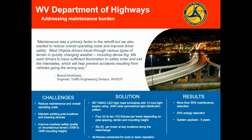And anybody that's been through West Virginia knows that there are a lot of mountains. It's the Mountaineer State. There are a lot of changing elevations, and it makes it a little more difficult to light those applications. We had to be very mindful of that when we went in for this replacement. The solution called for almost 600 fixtures. We changed them out one for one.